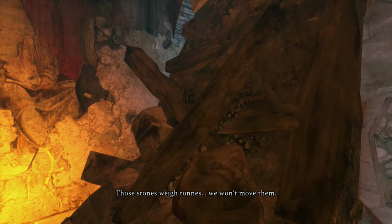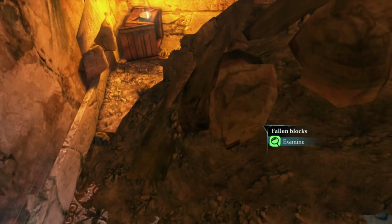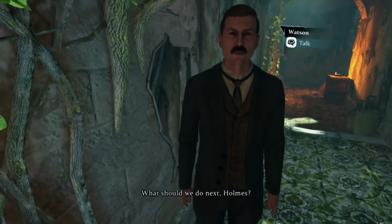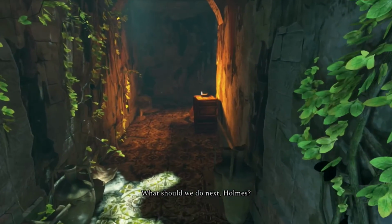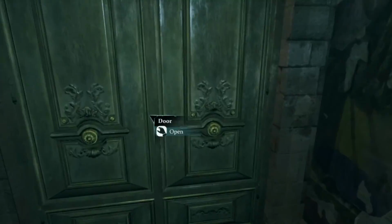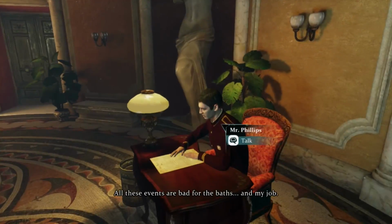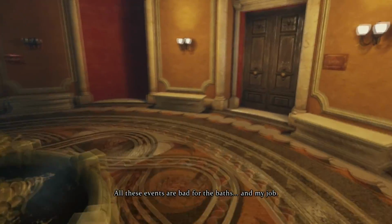Those stones weigh tons. We won't move them. It does not matter. If our investigation requires it, we shall ask for them to be removed. What should we do next, Holmes? All these events are bad for the baths. And my job.